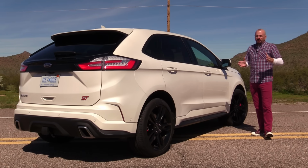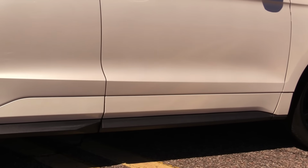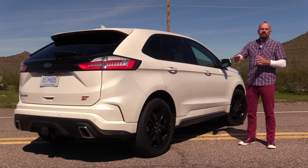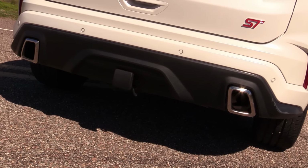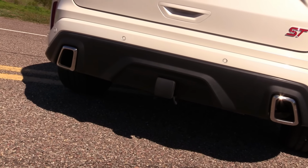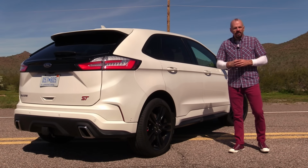But to the visuals here, we've got body color cladding, and that really does have a cleaner look, I think, than the black plastic that you're going to find on some of the other models. The big difference really is that rear fascia back here with its dual exhaust. Those are genuine exhaust tips, and I point that out because there are some brands out there, even Audi, putting fake exhaust tips on their vehicles. Not the real deal. These actually have air blowing through them, and if you actually put your hands on them, you'd probably get burnt.